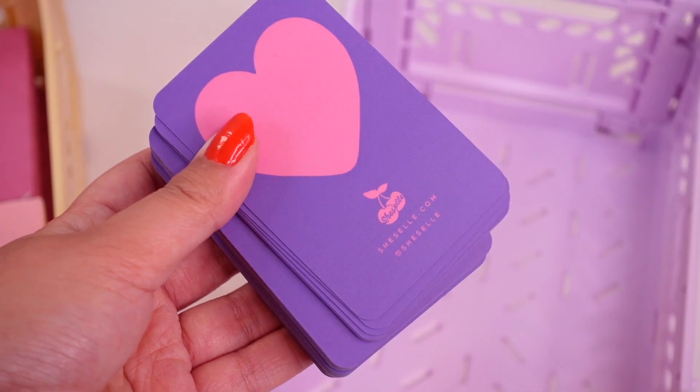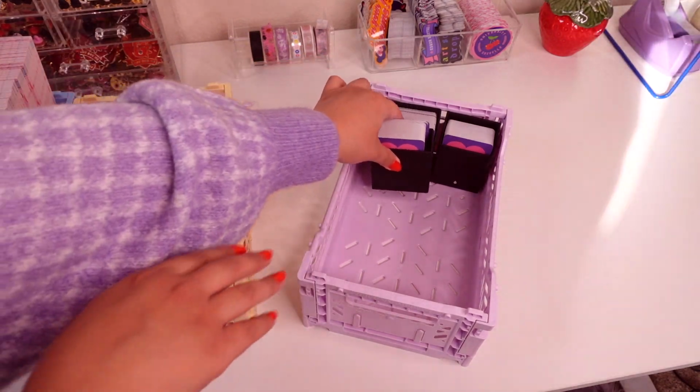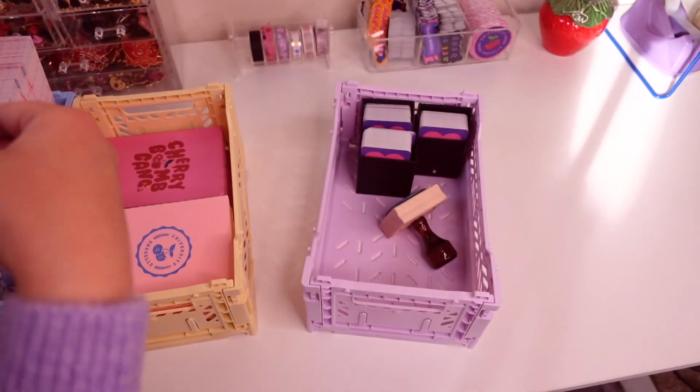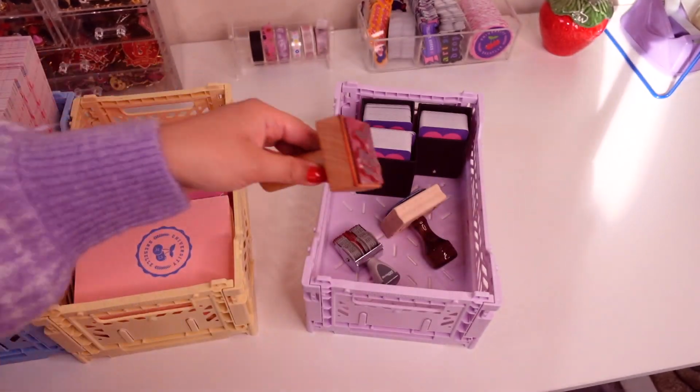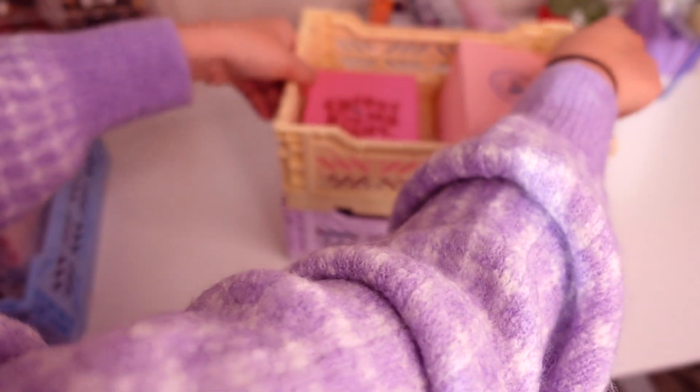I use these for my enamel pins, and because I sell a lot of those, I find myself reaching for them pretty often, so it would be nice to have them on my desk. I also have a bunch of rubber stamps that I use when I write handwritten notes, and that's about it.